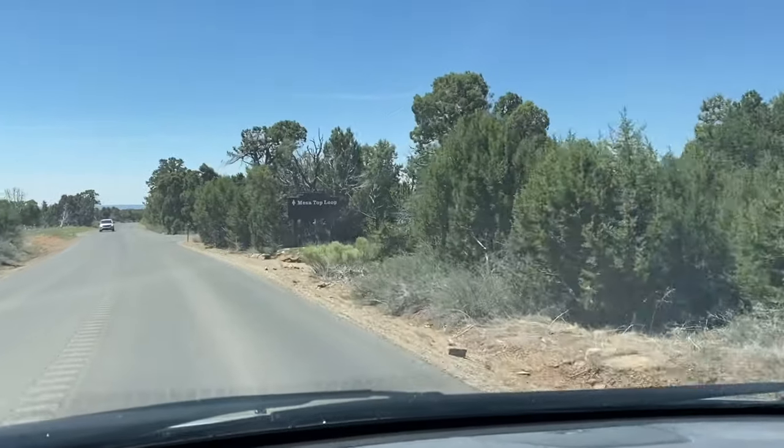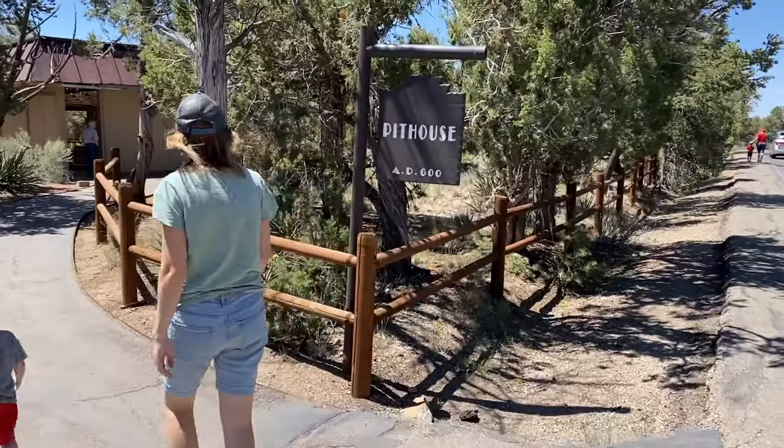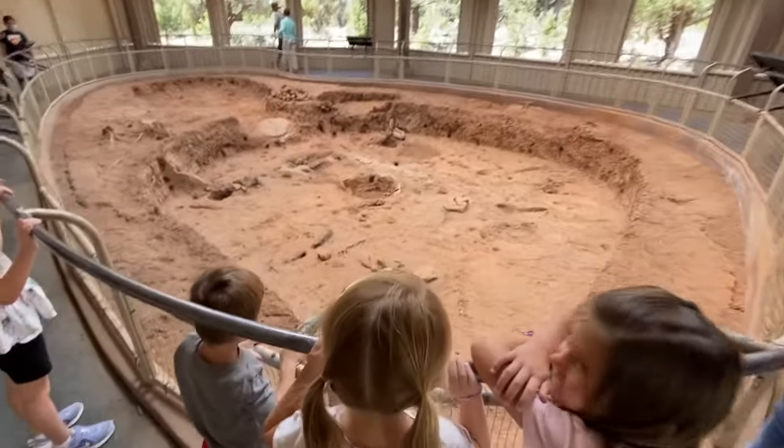Loop. One thing really cool about the Mesa Top Loop is it is in sequential order, meaning you are going to start at the earlier time period, about 500 AD, and end about 1200 AD. So you're going to see the progression of the cliff palaces. The first stop is the pit house. It's like a swimming pool.